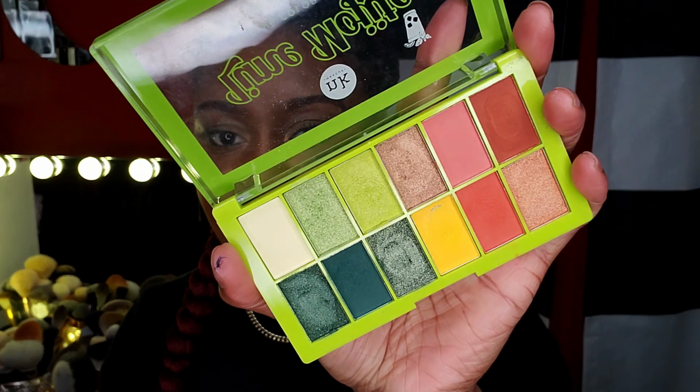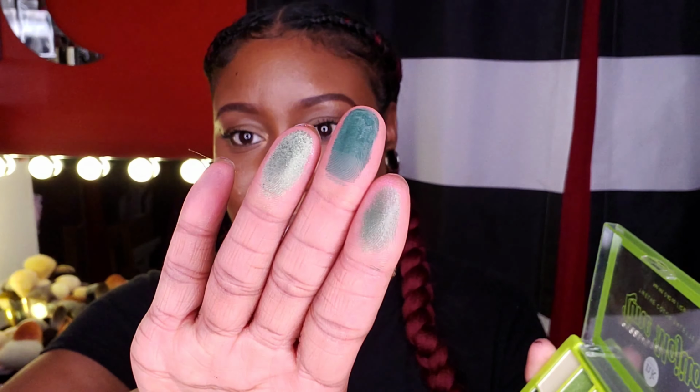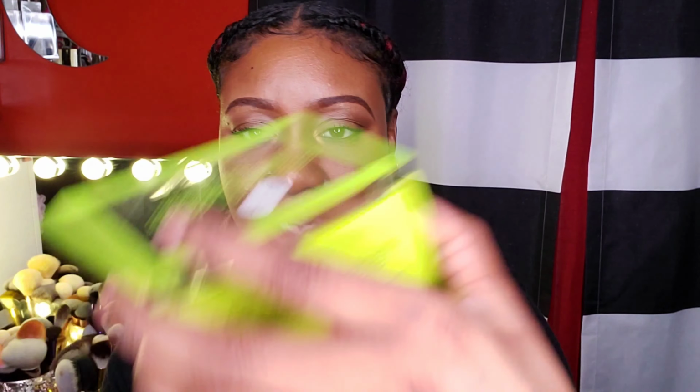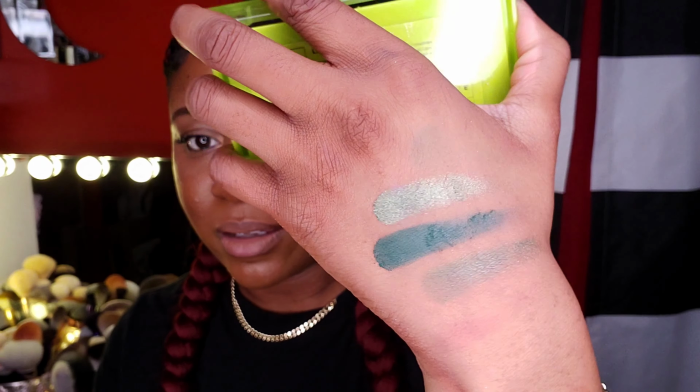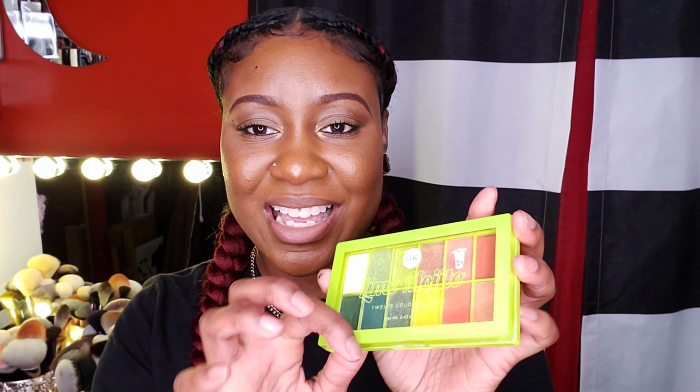So then they came out with these. This is their 12 color palettes, and I have tried the Lime Mojito palette because I love me a nice green. This side right here is my favorite. I love the green side, of course. So pretty, so pretty. And this side is pretty too, but I love this side. So yeah, that is the Lime Mojito palette.